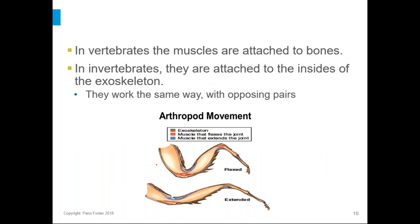And there's actually a similar thing with invertebrates. With vertebrates, the muscles attach directly to the bones. With invertebrates, the muscles attach to the insides of the exoskeleton, but they still work the same way with these opposing pairs. So on this example of an insect leg, there's the red and the blue muscles shown here. When the leg flexes, it's because the red ones contract. And then when the leg extends, it does that because the blue ones contract. So there's still the opposing pairs where the contraction is going to pull it in the right place.